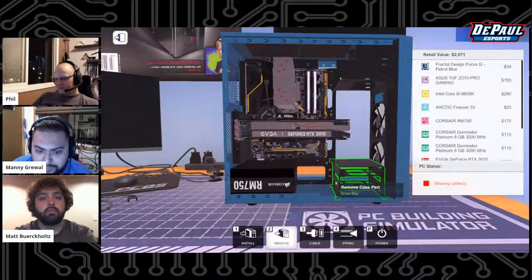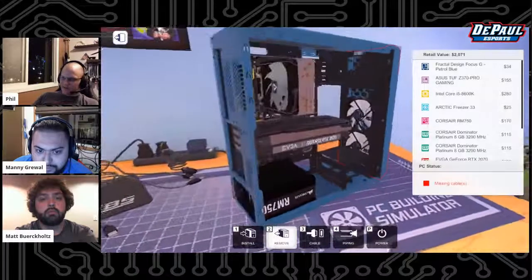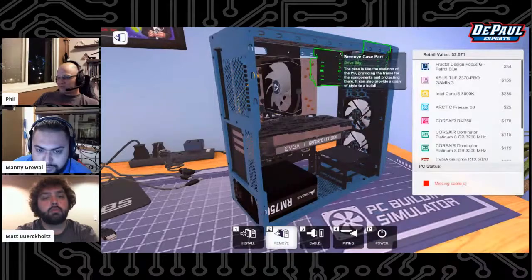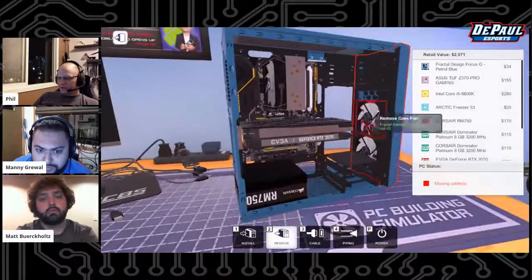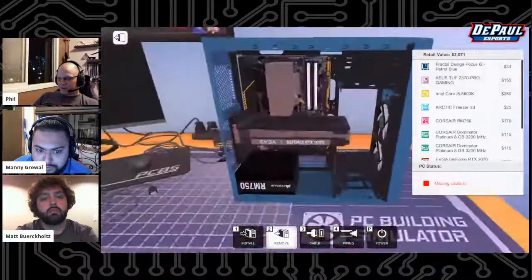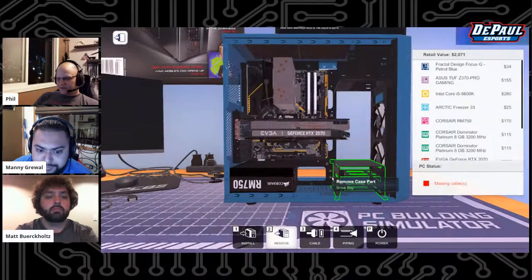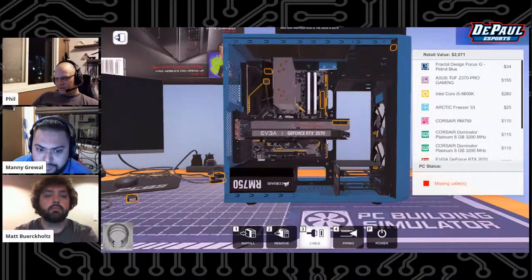This is that hard drive case I was talking about before, when you would put in like a spinning disk hard drive. You would put one here and connect it. If you really feel the need for an optical drive, a DVD-ROM or something, that would go up here. You could install some case fans up here if you wanted to, or on the back. But for the sake of getting this done in time, we're just going to cable everything up.